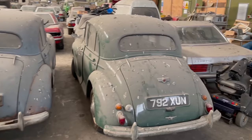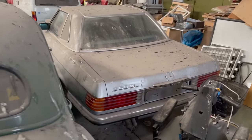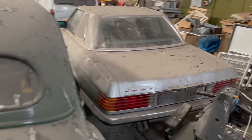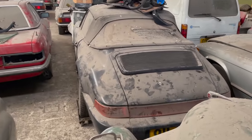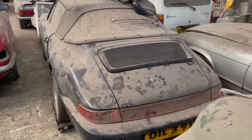I'll give you a full tour of the collection that we've got in this warehouse. Not allowed to say exactly where it is, but it's in London. Starting with this R107 280SL. Got some Morris Minors. There's quite a mix of cars here. We've got a Porsche 911. I believe this is a 964 Cabriolet.